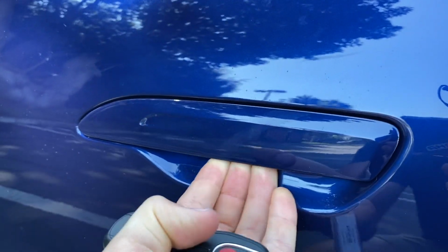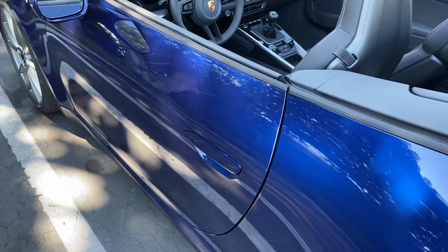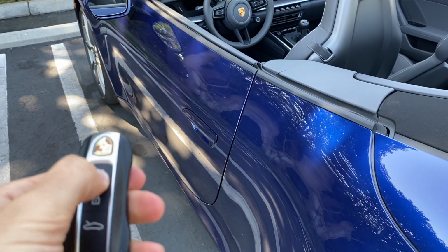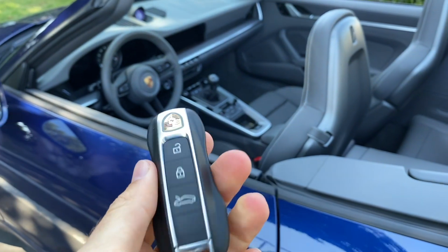Nowhere to wedge your fingers in to open the door. You can cram them in there and lift the handle, but that's not fun. That has happened to me a couple times now with the car unlocked, so I wanted to mention it. Oh, and this is the key fob, by the way.